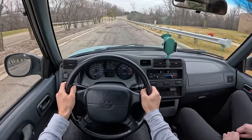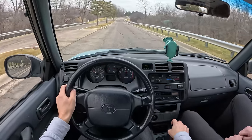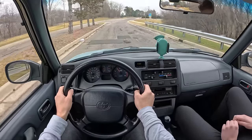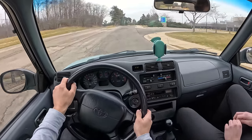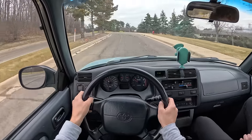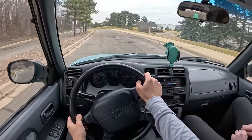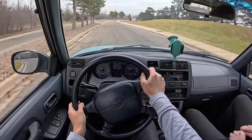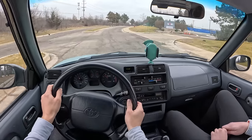Only 87,000 miles. No. I bought it advertised as 80,000 miles. Yeah, it's about 240,000 miles. Okay, alright. Well, that's fine. It feels like it has 80,000 miles. It feels great. It's nice and tight. 90s Toyota. It's a nice Toyota. Yeah. What can go wrong except for rust?